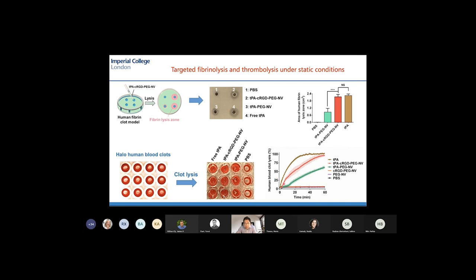But you can see some lagging, right? So there's lagging behind the free TPA. That was because the interaction between the nanomedicine and the clot, and the release, would take some time. So you can see some lagging initially, but it caught up in the later stage. So the lysis was very efficient using the nanomedicine.